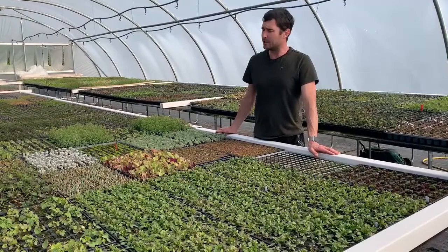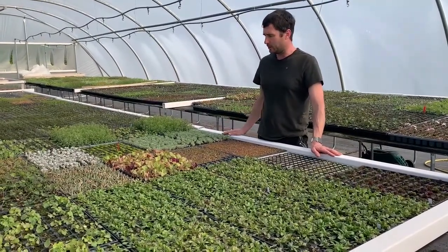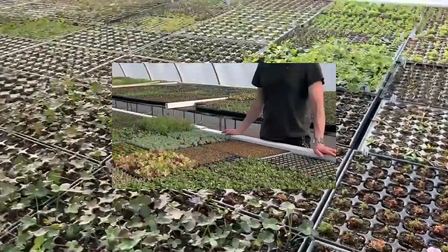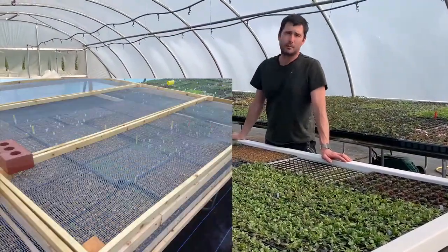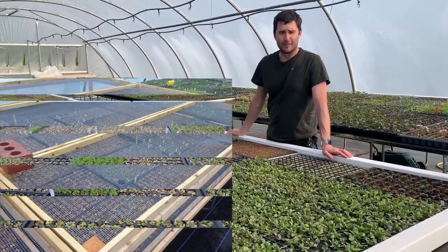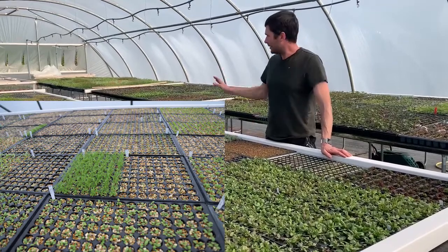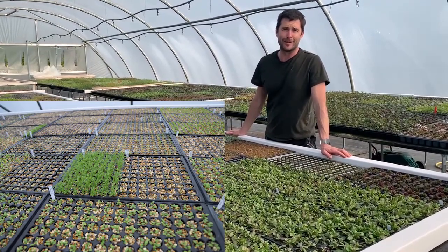Welcome to the Propagation. This is the main tunnel. This is one of two, so we have next door as well. And in here is where we do all our seed germination. So we have a cage at the back, and that's to stop the birds from coming in and eating the seed, because some of the seed is very rare, and we only get a small crop each year, and so that just stops them munching away thinking it's sunflower seeds rather than very rare alpines.